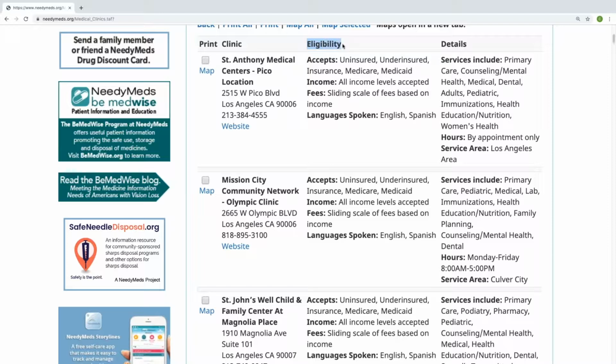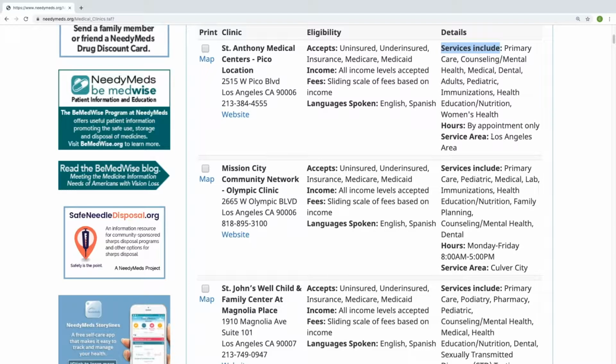The eligibility section lets you know who can be seen at the clinic, any fees that they can expect to incur, and the languages that the staff speaks. The far right column, labeled Details, will let you know just that, further details such as services, additional services that this location provides, and the areas that they service.